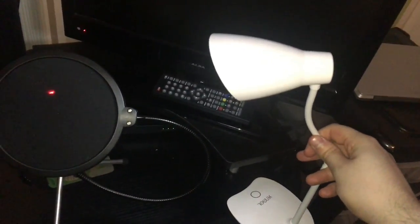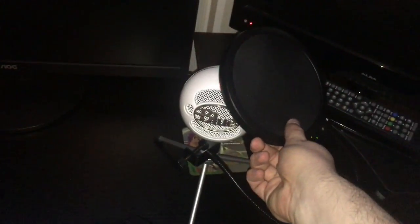This is a lamp that I use to light up the bottom of the green screen. As you can see, it's got varying levels of brightness. It's pretty cool, only a tenner on Amazon, so very nice indeed. USB charged as well. I've got my pop filter and the microphone.